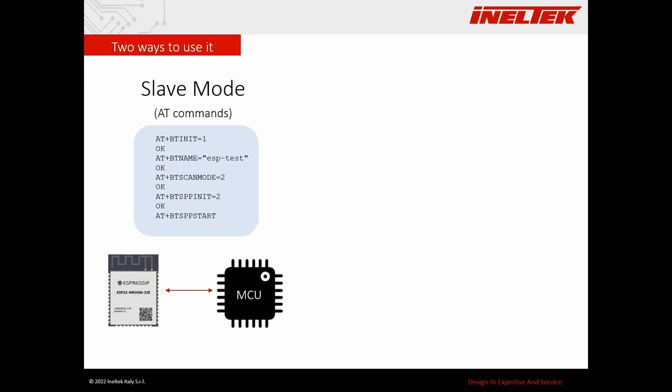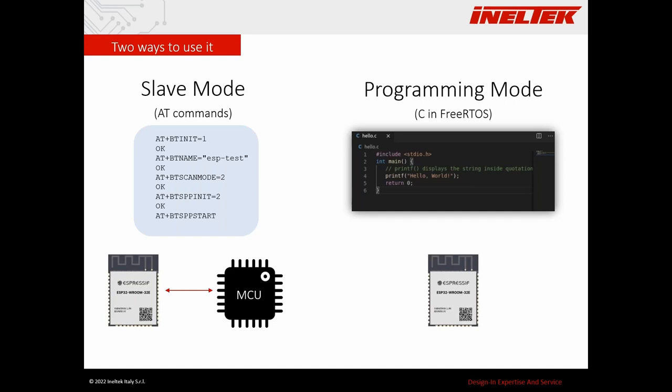commands. And you have to check which model to use, because since a few months, Espressif only sends a couple of pre-programmed modules, meaning that not all the memory sizes and all the cores have the AT commands pre-programmed on board. So you have to check it. You can ask us.